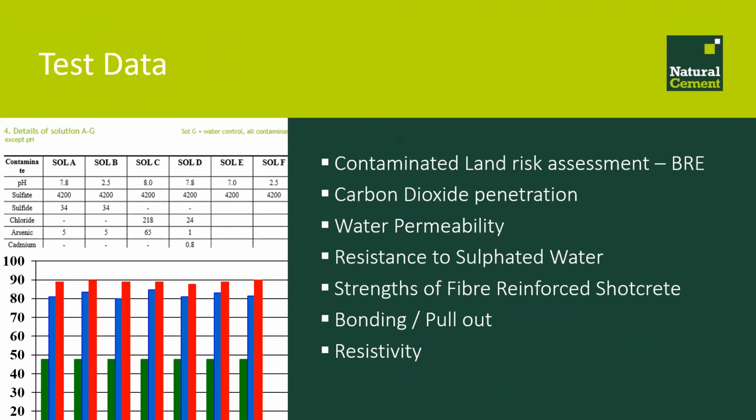A little bit more on test data. I'm not going through all this in too much detail. It's not the most exciting stuff, but this is all available to download on our website. All the testing on there is externally verified. You can find tests that were done by BRE on brownfield sites, looking at different contaminants found in the ground and different chemicals and the effects they have on natural cements. There are details on carbon dioxide penetration, water permeability, pull-out tests, etc. It's all available to download on our website.